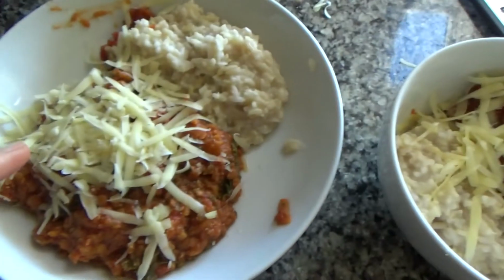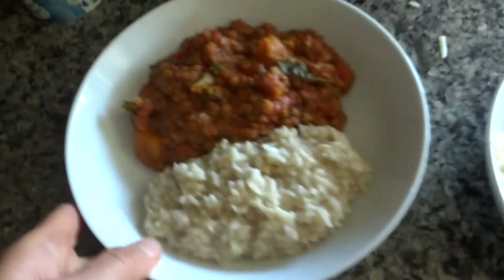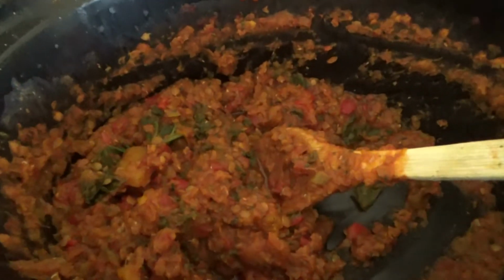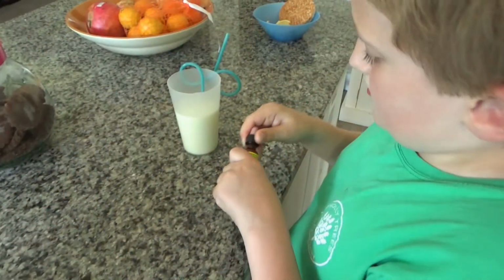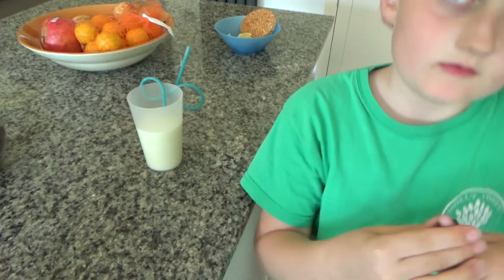So Ted and Howard are both having cheese on theirs, and I'm just having mine plain. And there is loads left over for the freezer and for my lunch tomorrow as well. Teddy's having his after dinner snacks.